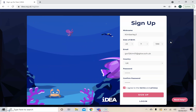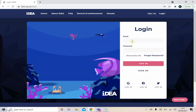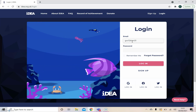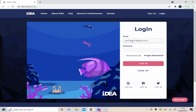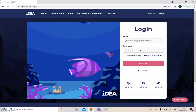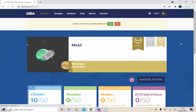Okay, now I've actually already created my login, so rather than signing up, I'm actually just going to go into the login section, type in my email, type in my password, and click on login. Okay, now this is what it looks like when you're logged in.